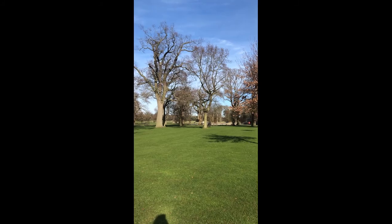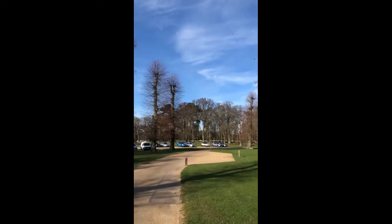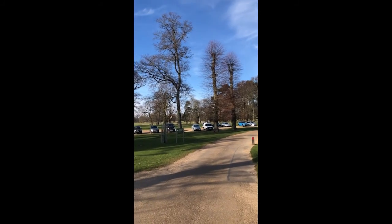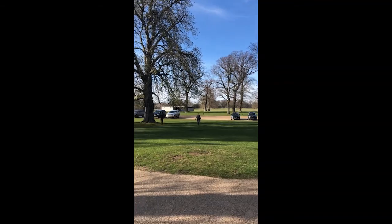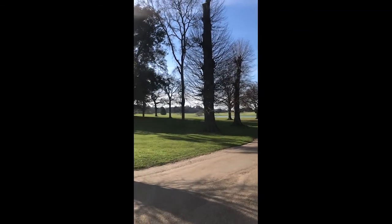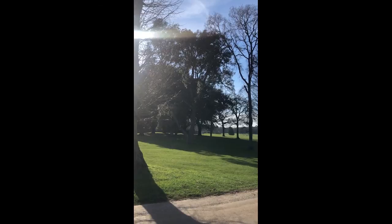When you arrive here at Holkham, we have our main visitor car park here, and then we have our estate office car park here, and this car park will be your car park for you and your guests on the day of the wedding. We're going to head up towards the hall, which is up here, and then round here, just so you can understand the logistics, is the Lady Elizabeth wing. So they are right next door to each other.